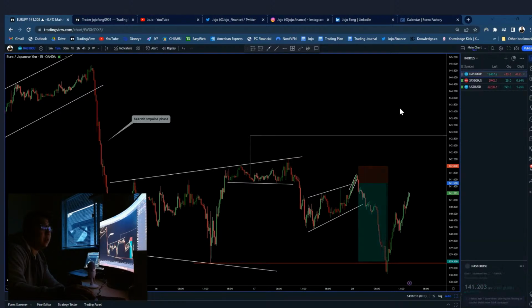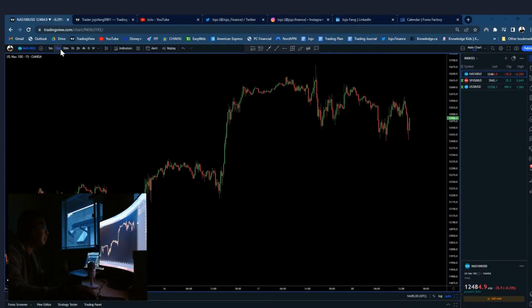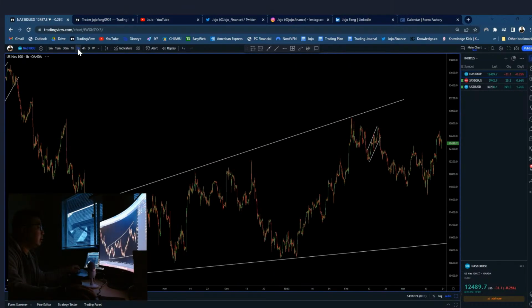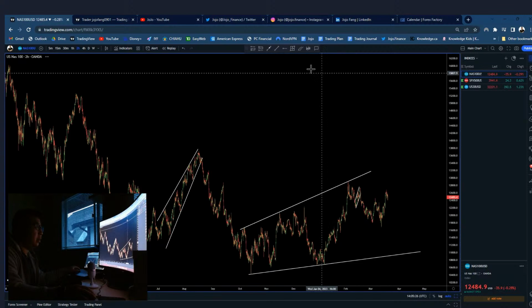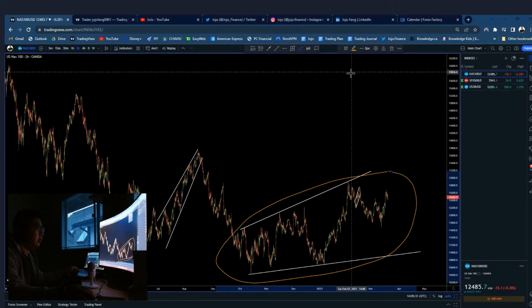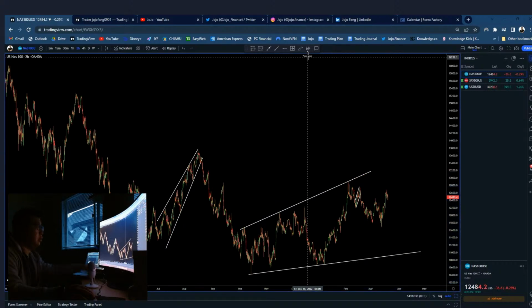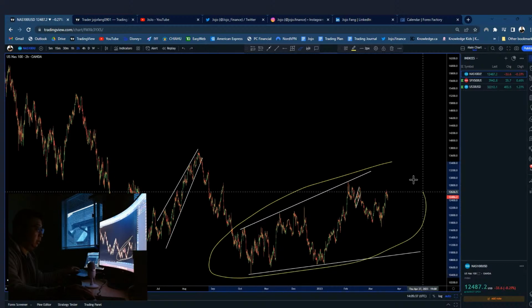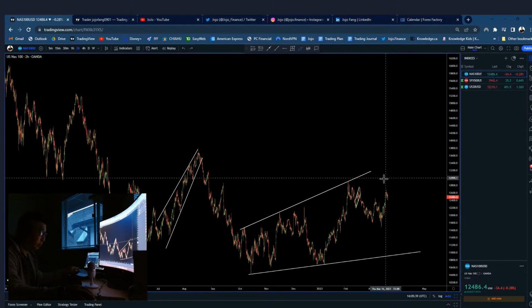Nasdaq. Let's take a look at Nasdaq here. When I zoom out on indices, Nasdaq, to me, I'm still looking at this as the structure that we're currently in, right? So this is the current structure that we're in, a bearish impulse down. I felt this is still the larger structure that we're in.